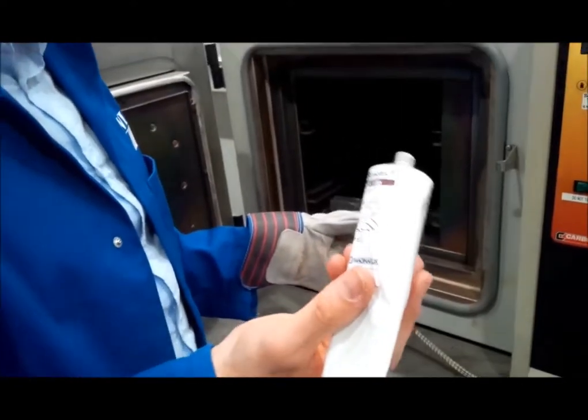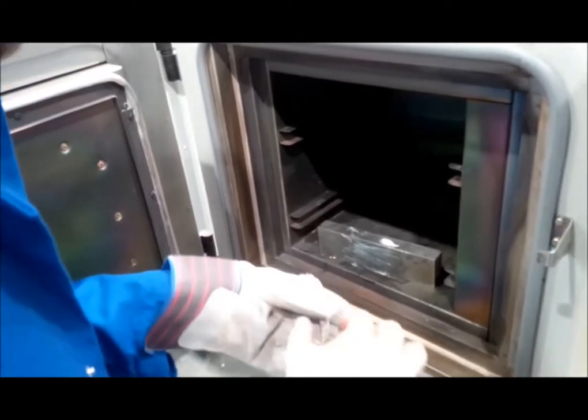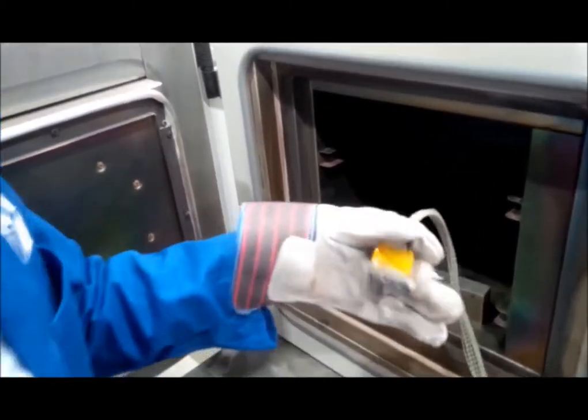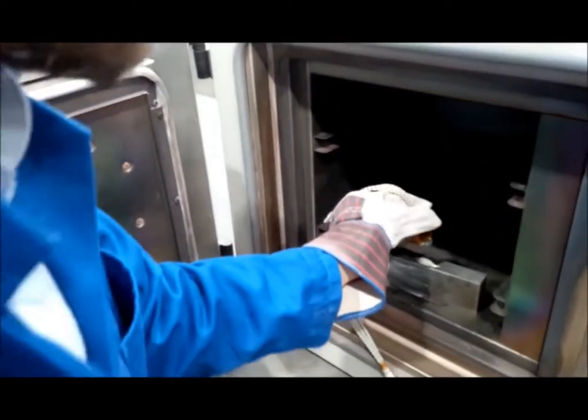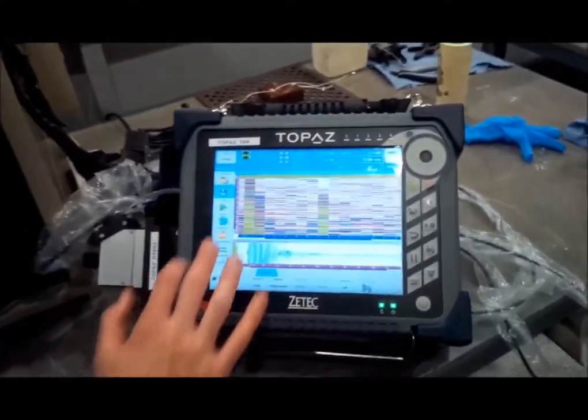So I have a high temperature couplant that I apply on the surface of the block. I take my transducer in a glove to protect my hands from the heat. I put the transducer on the block and collect the data.